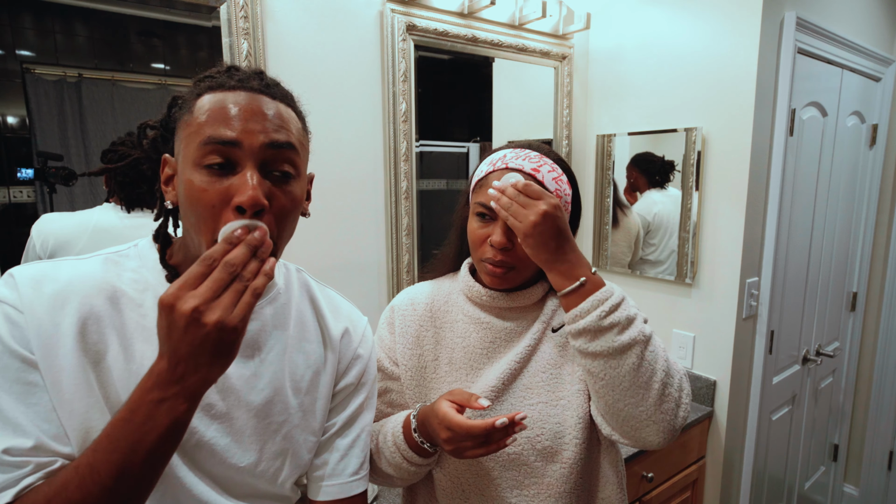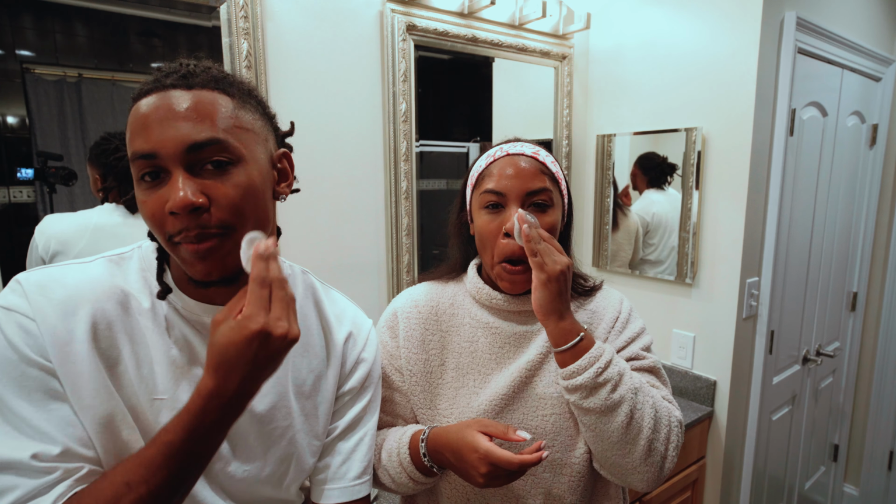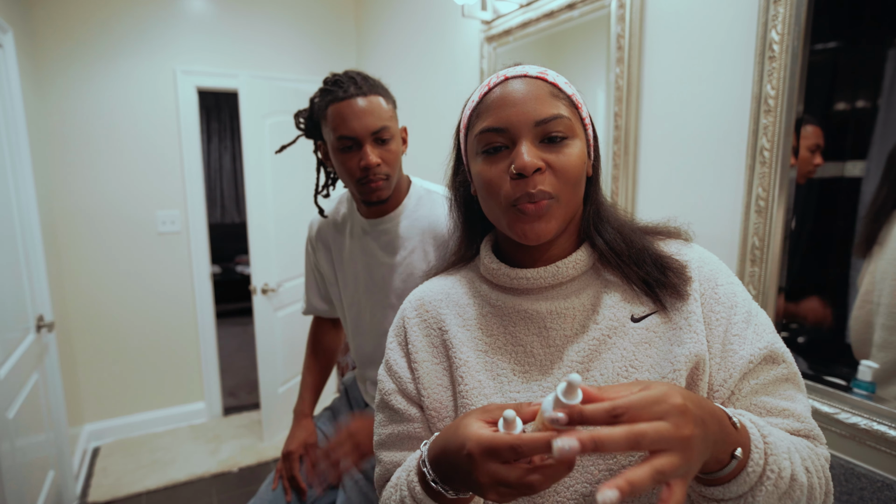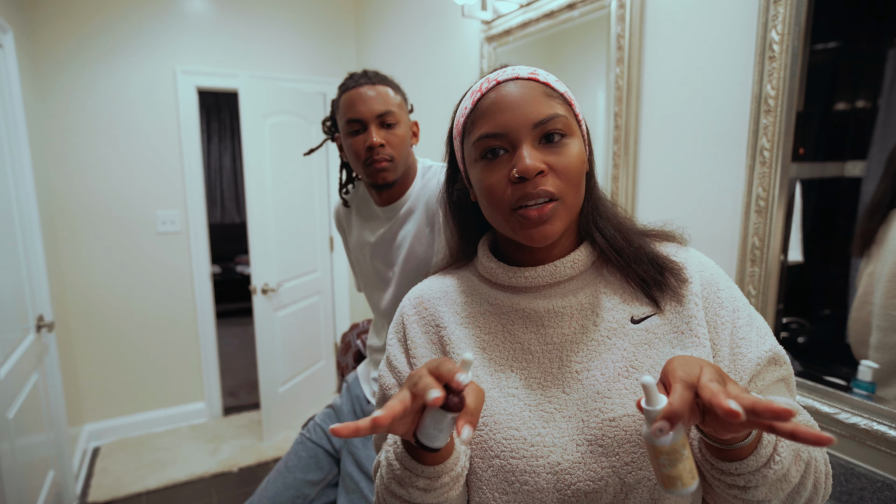It smells a little strong. Yeah. That's about it. Now that we have those very strong pads on our skin, we want to work to rebalance the skin back to its normal pH.